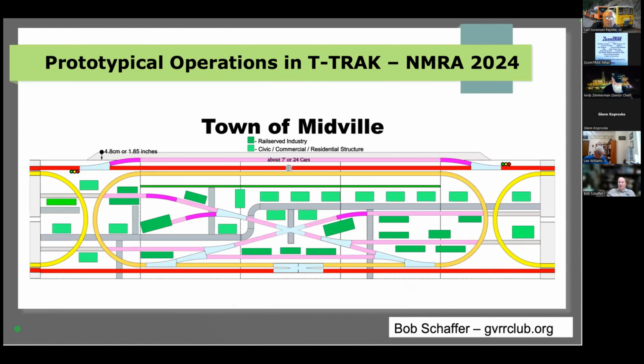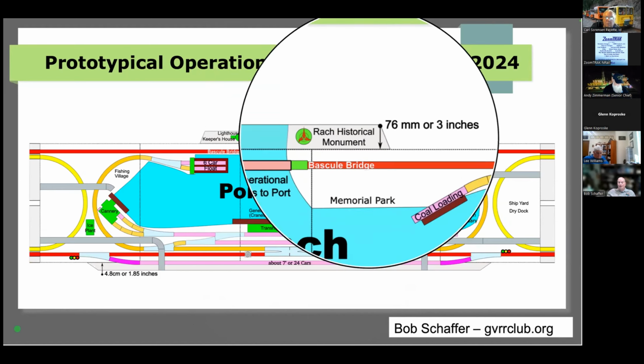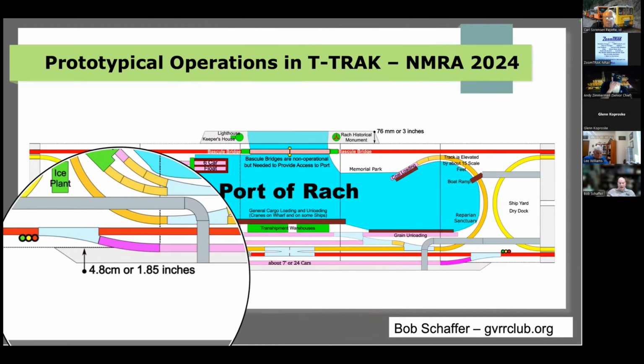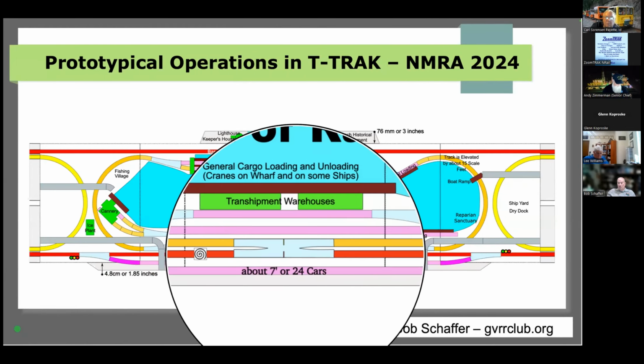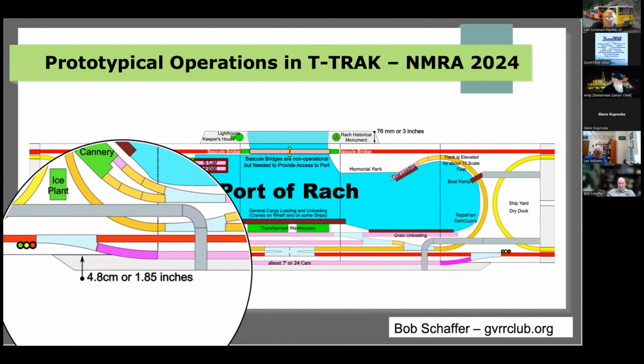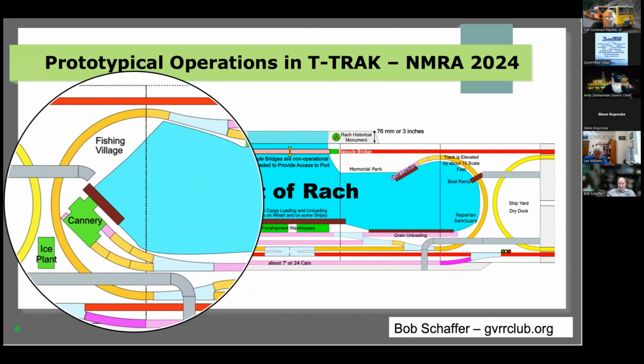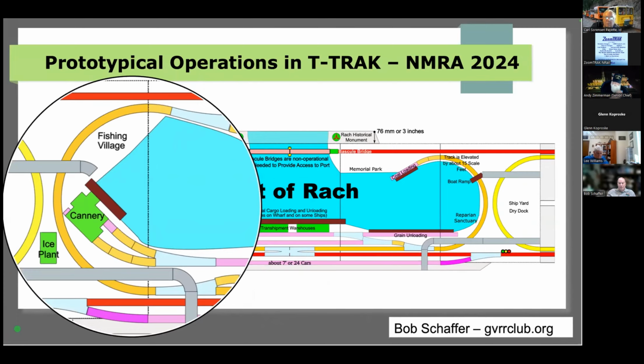Here's our town of Midville, and it's a little bit larger than Smallville. And so we've got more switching opportunities. I'm kind of proud of this one. This is the Port of Rock. And now we had to move the passing siding to the other side, and that creates some problems for the software that I'm going to demonstrate.